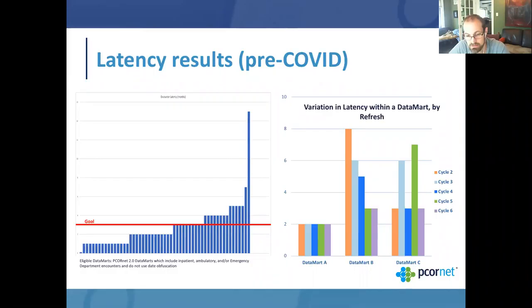And then the other thing to note with this is that latency can fluctuate over time. This shows three examples from the network where somebody is doing pretty well consistently, somebody was doing worse and has improved, and someone else has performance that's going up and down.